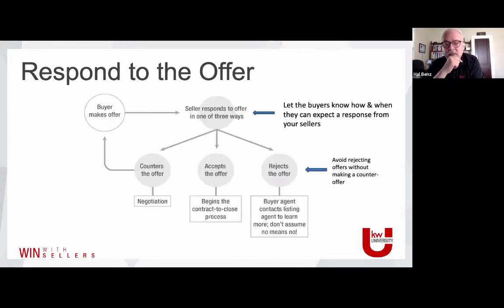So here's the mechanism. And we probably mostly know this, right? And for those of you who've been doing this for a long time, you know how this game works. For those who are newer, we'll review it real quick. The buyer typically makes the first move. Now, I'm going to tell you, they don't always have to make the first move.